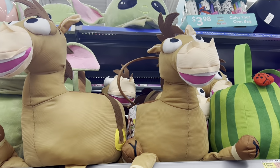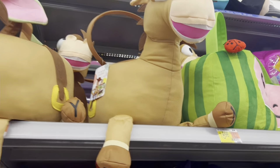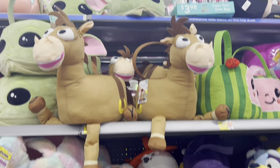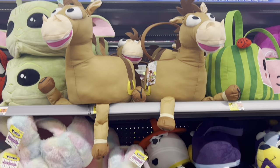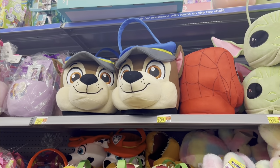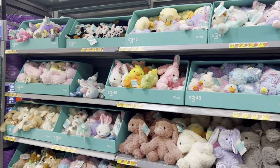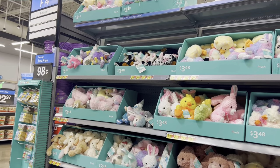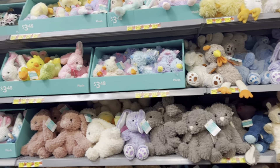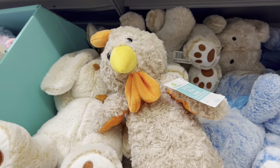That is the horse from Toy Story. What was that horse's name? I cannot remember. Bullseye, ride like the wind, Bullseye. Okay, you got Baby Yoda up there. I do recognize that's Paw Patrol. If you need a stuffed animal for Easter, this is the place to go. There are oodles and oodles of little stuffed whatever. That looks like a turkey.